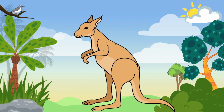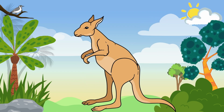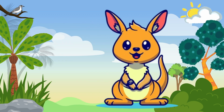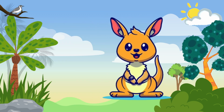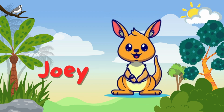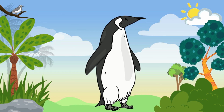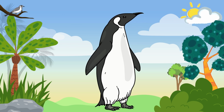Kangaroo. What do we call a baby kangaroo? It's a joey. Joeys live in their mother's pouch until they're big enough to hop on their own. J-O-E-Y, joey.